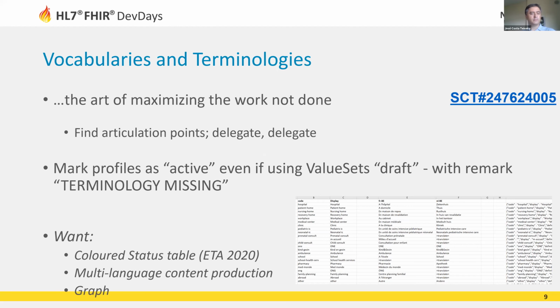So first of all, maximizing the work not done. How can we be as lazy as possible, but try to force that terminology actually happens from the beginning. So one of the things that I didn't mention before is that I mark profiles as active, even if those profiles are using value sets that are themselves draft.